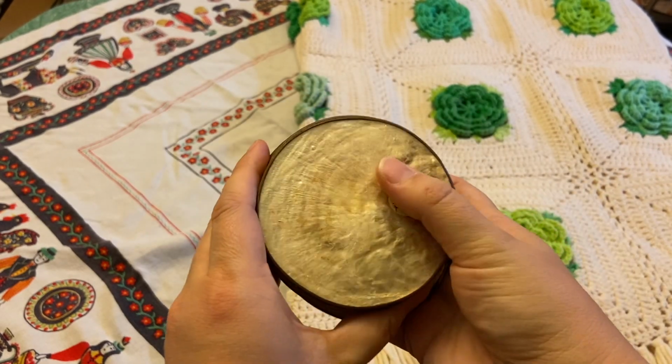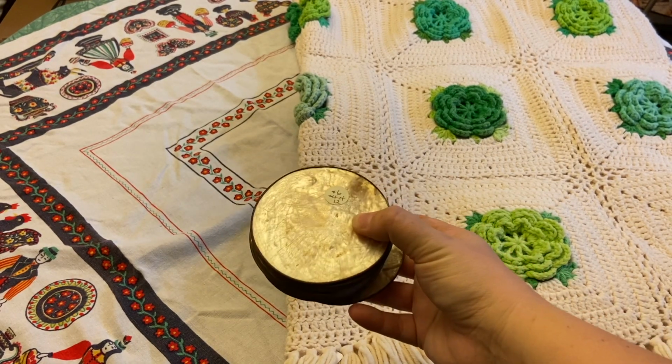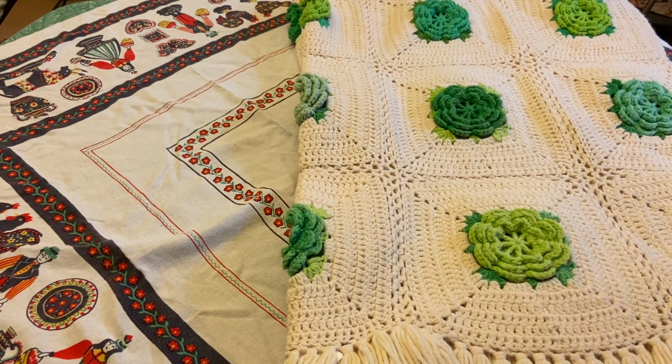But they're pretty, and they've got a fun look to them. They're more fun than just your plain wood coasters or something. So yeah, got those. $3. How can you go wrong?